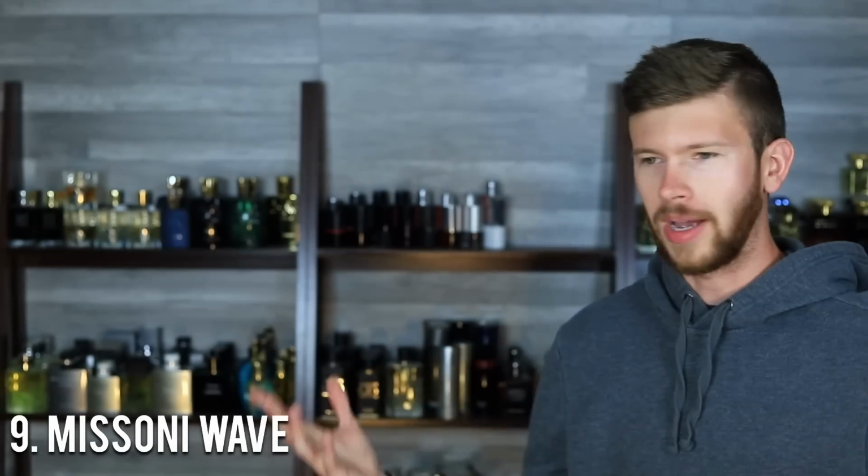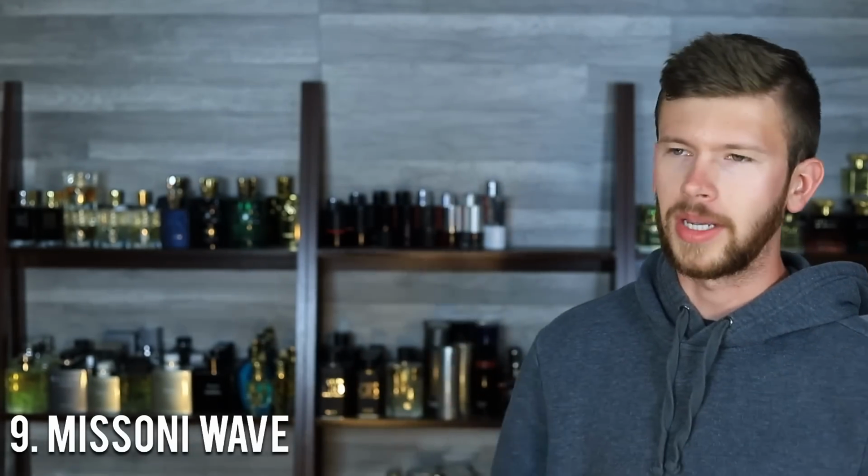At number 9, we have MISSONI Wave. I couldn't locate my bottle for this one at the time. I found MISSONI Parfum, so Wave should have been right next to it in the box, but it wasn't. But you guys know this one already. It's got lemon, citrus, musk, woods.